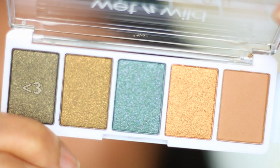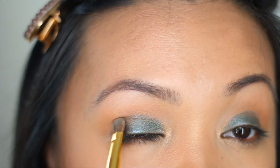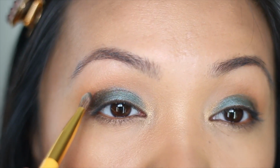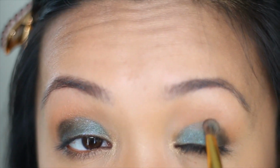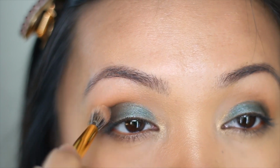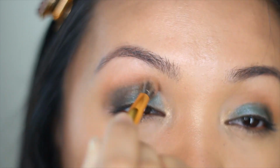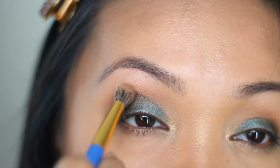Next, I'm just taking this dark green color and applying it on the outer corners of the eyes. I use a patting motion just to apply the shade, and then taking a blending brush later on to make sure to have no harsh edges, and don't blend too much to make sure that it doesn't muddle all the other colors that you put on later on.